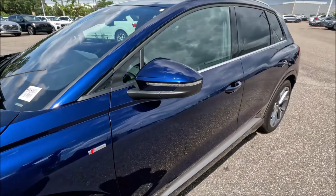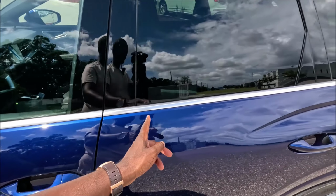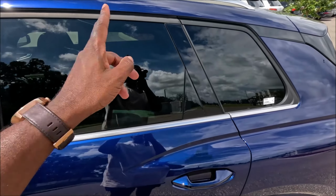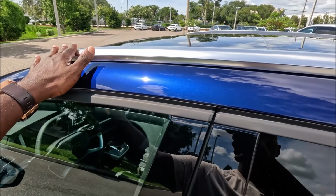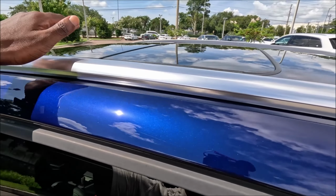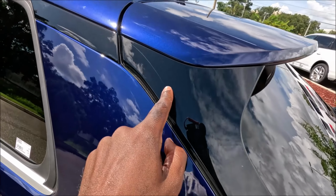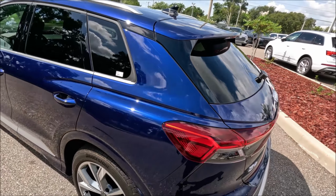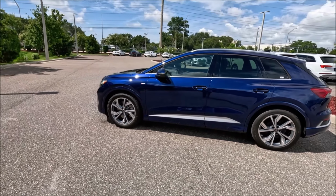Now we have the Navarra Blue when it comes to the mirror caps, door handles, and then aluminum for the lower half of the window moldings, black up top, the B pillar and C pillar done in gloss black with the aluminum roof rails here, the big panel roof, and then we also have the gloss black shark fin antenna with the Navarra Blue spoiler and the gloss black insert going across here. I mean, come on, how gorgeous is the side profile of this Q4 e-Tron.